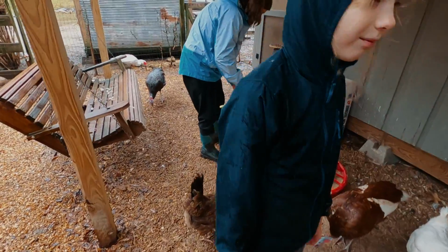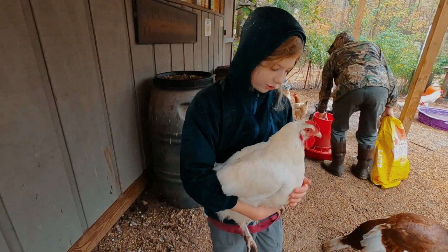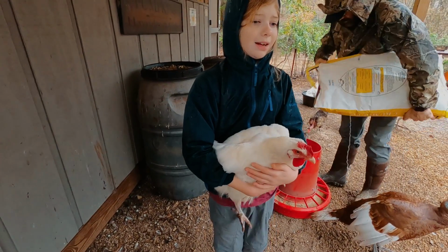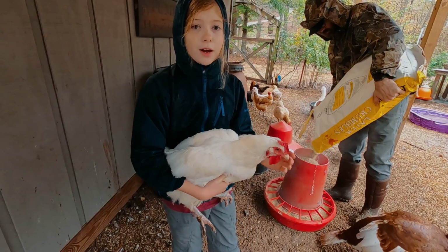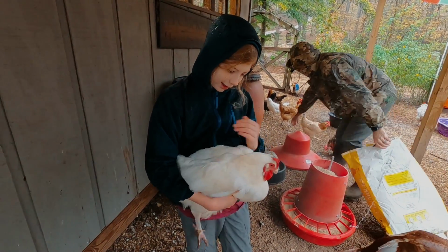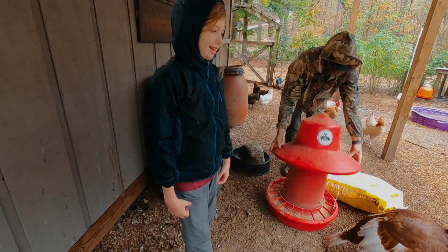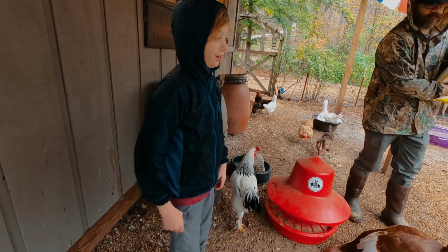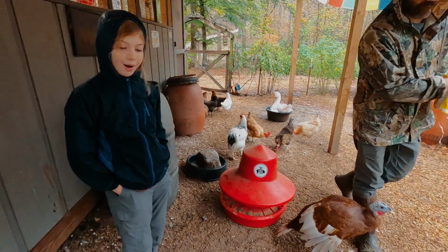Yeah. It's so funny. This is Diane. She's a white rock and she's really old. She was in with a bunch of ocelots, I think. And we finally figured out that she's a white rock. We got her from a feed store. And she won't stay on. She's supposed to be an ostralot, but she's not. Is there such a thing as a white ostralot? I don't think so, unless she just has white coloring.